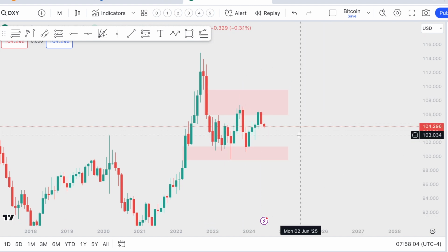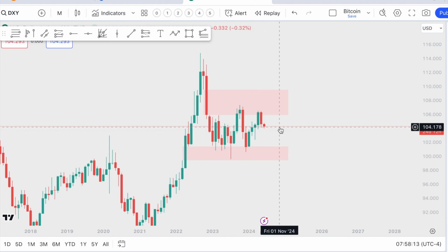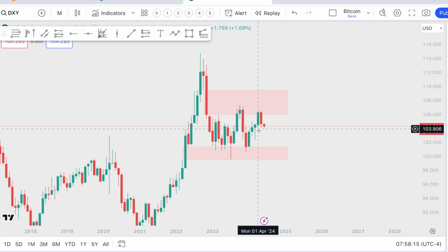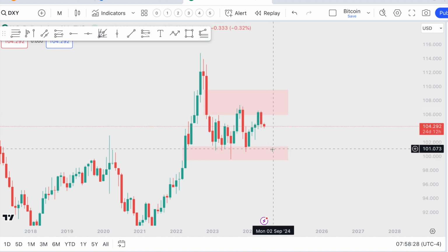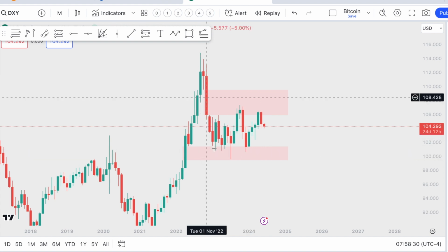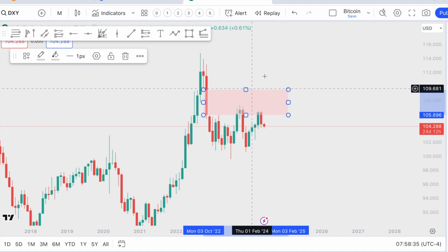And I think on a fundamental side, you could maybe attribute this to the fact that there's a lot of uncertainty about when we're going to get rate cuts. So price is just trading sideways on the higher time frame until we definitively know what's going to happen on a fundamental basis, right? But because of these two fair value gaps, we basically can say that we have a range, right?